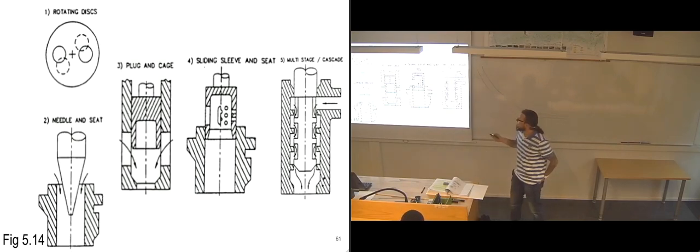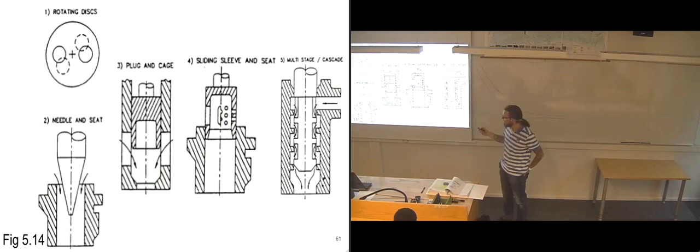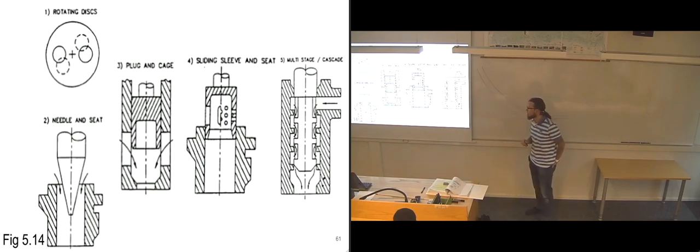You also have a plug and cage version, where you will have the flow coming from the sides down through holes in the insides there. But you can do this plug in the middle. You can lower this one down, and then you can plug these holes, side holes, completely if you want to. And just little by little restrict the flow, and then in the end you will stop it completely.